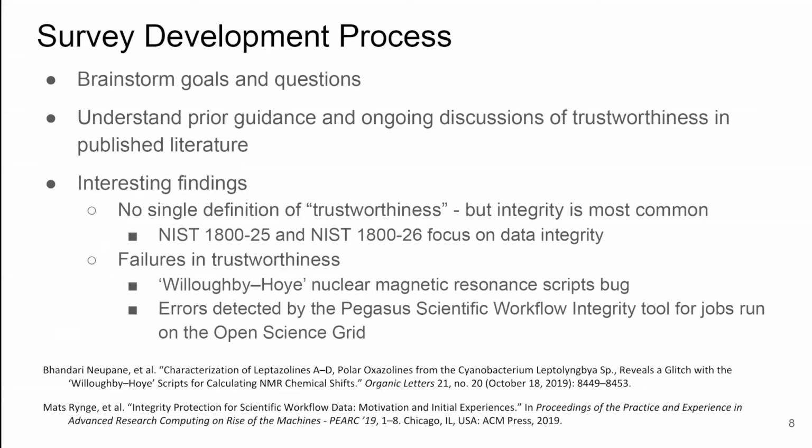So jumping right into the survey. To develop this survey, we brainstormed about goals of the survey and what questions we would ask in the survey. And we wanted to make sure to understand prior work, prior surveys around data security, data trustworthiness, and also prior publications on the topic. So that included looking at NIST 1825 and NIST 1826 that look at trustworthiness, especially focused on data integrity. And we also looked at some examples of failures in trustworthiness of the scientific process, particularly related to data management and how data is processed.